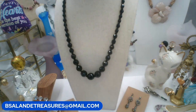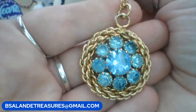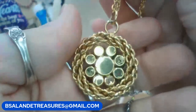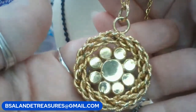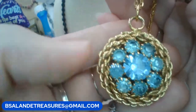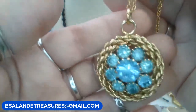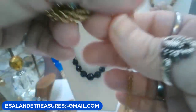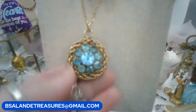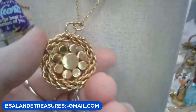Then I have a vintage pendant necklace. Beautiful blue glass, really pretty, and that is the back construction. We'll call this blue pendant, and this one is going to be a $12 buy it now. It's on a 20-inch chain, 20-inch approximate, very pretty. Vintage pendant.